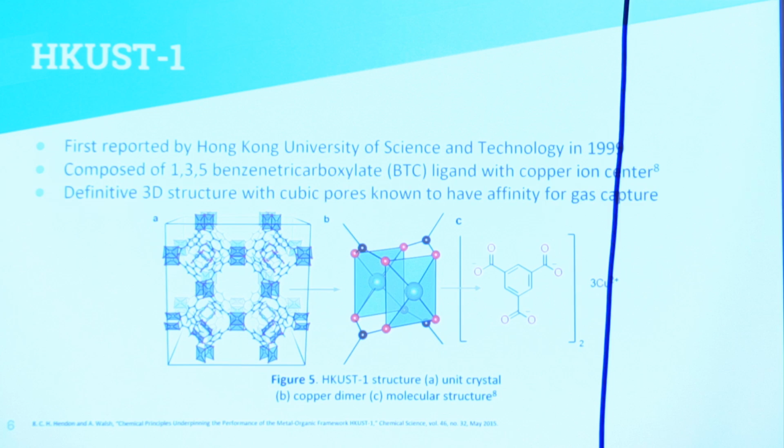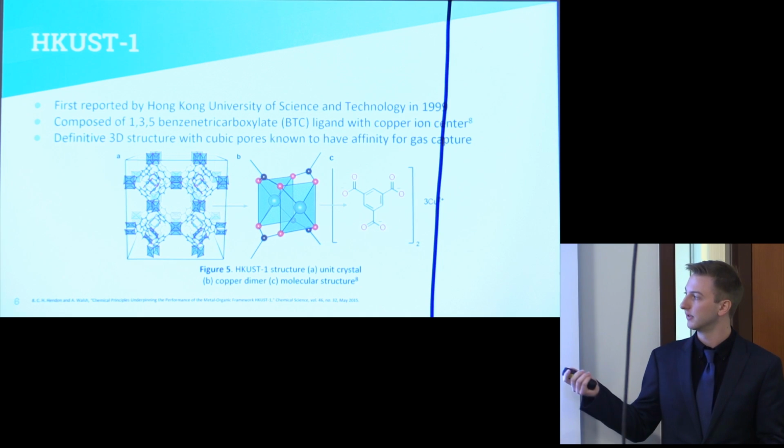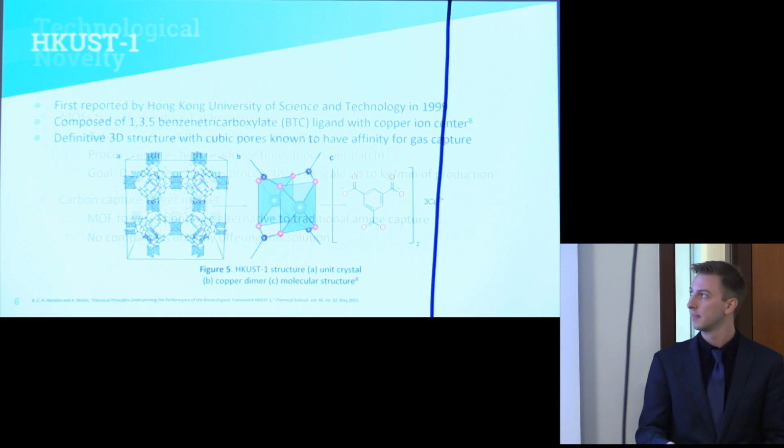It is a composite of the BTC ligand, which is the deprotonated version of what's called trimesic acid, and copper ions, some basic copper salt. It's synthesized as you mix the salts and the acids in a mixture of solvents and heat it in a reactor. So here is the general structure. You can see these cubic pores. They have a very high affinity for gas capture. So this particular MOF has shown a lot of promise for gas capture, and specifically CO2 gas capture.